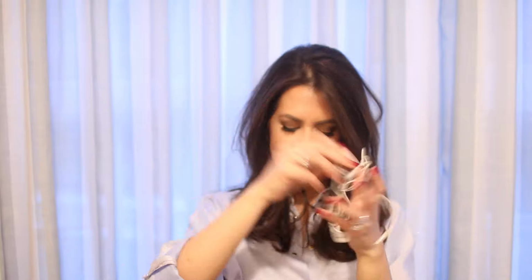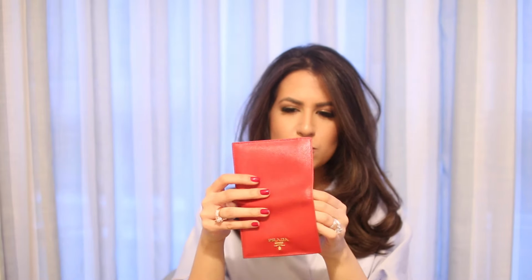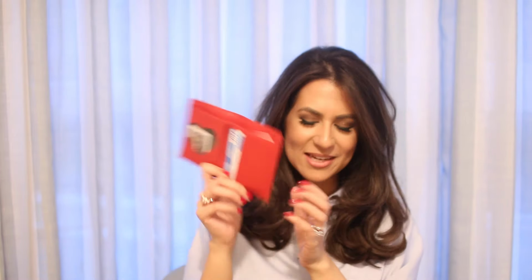I have my headphones, which I cannot live without. These are just like the plain Apple ones. Some tissues in case I need some. Then I've got my wallet, which is this Prada. It's more like a card holder than a wallet. It's got this bit here for like notes, and then it's just kind of for cards here, and you can put a nice little picture in there. It's got a heart. It's so cute. My husband gifted it to me on our first Valentine's when we were dating. So yeah, it's really pretty, and it holds a very special meaning for me.